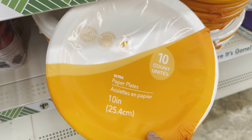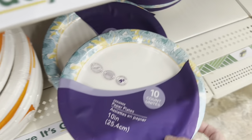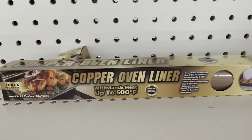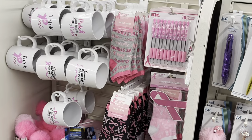This jumped out at me, these 10-count paper plates, but then I noticed I think they're just changing the packaging because you'll all recognize this pattern, and that has a different package too. Then we have these copper oven liners. They are reusable, and we're going to just look very quickly at the breast cancer collection for October.